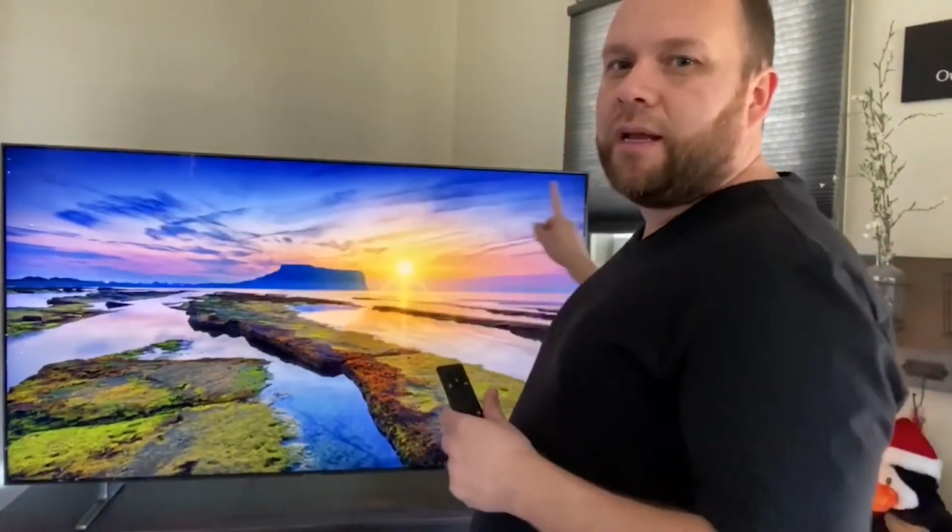Another great feature with this TV is the bezel that goes all the way around the TV right here. It's really thin, so most of what you see is just screen. There's not a whole lot of plastic that you see along the edges.